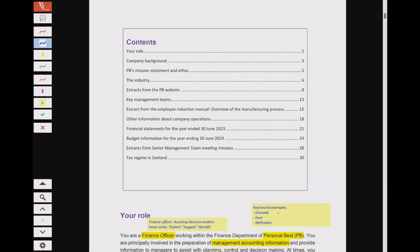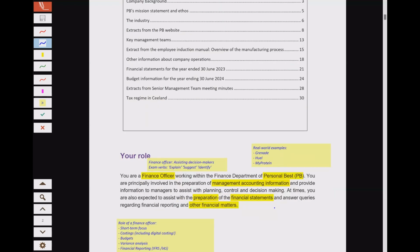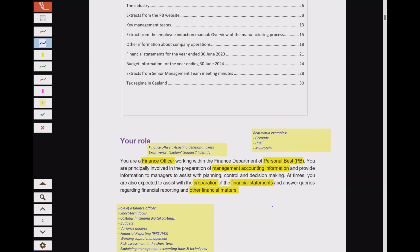So here we go, page 1 or page 2 even. So this is your role. So you're a finance officer. So you've really got to believe you actually work at this company now. Okay, so you're always a finance officer at operational level.